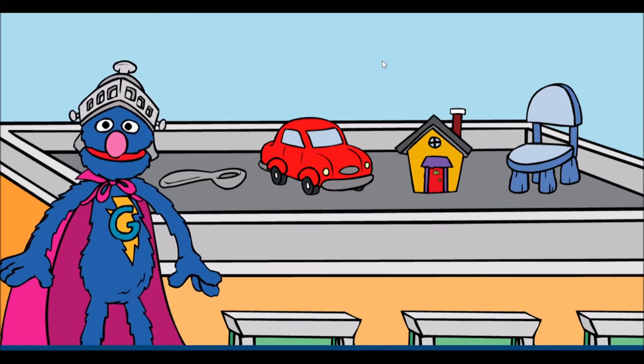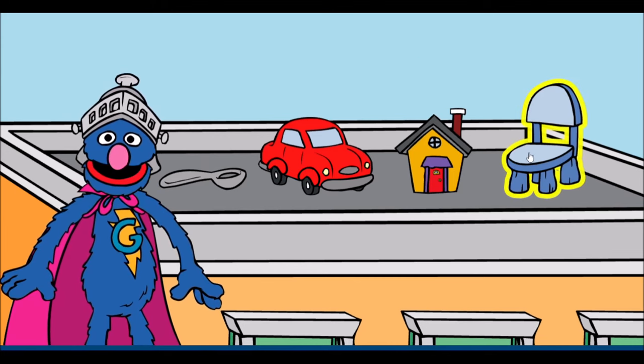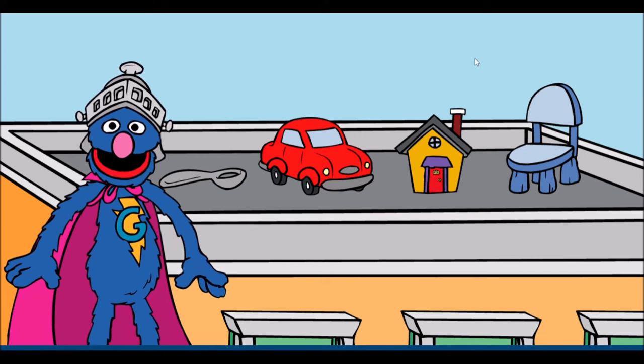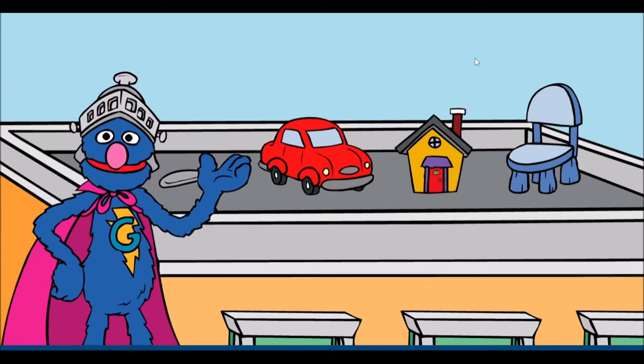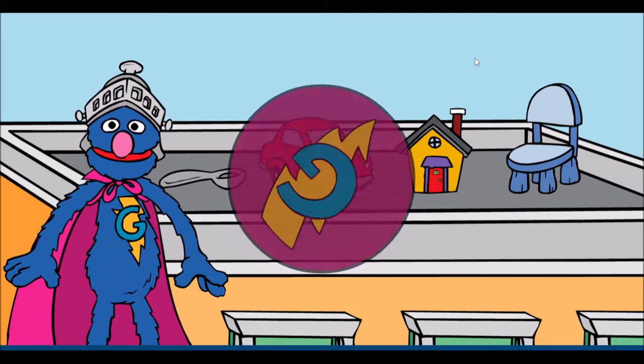Listen carefully. Find something that rhymes with bear. Chair. You chose the chair. Let us see. Does that rhyme? Air. Chair. Yes, both of those things end in air. I will bring this down to the little boy post haste. He will be so happy.